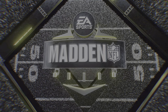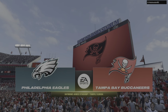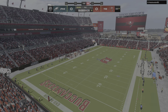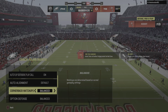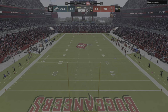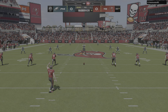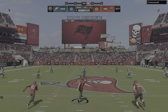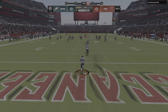The NFL is on EA Sports, and we're at Raymond James Stadium in Tampa, Florida. Today, we've got an NFC matchup on tap, as it'll be the Philadelphia Eagles taking on the Tampa Bay Buccaneers. Certainly happy to have you along. Chase McLaughlin has it on the tee, and off we go here in Tampa.